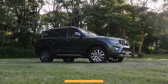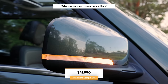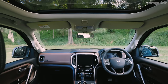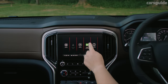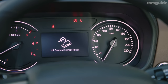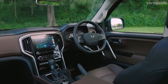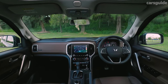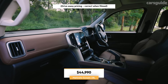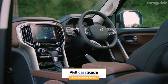The range opens with the Scorpio Z8, which scores 18-inch alloy wheels, LED front lighting, including sequential indicators, DRLs and fog lamps, and a sunroof. The only interior treatment available is a coffee-coloured leatherette, and there's an 8-inch touchscreen with Apple CarPlay and Android Auto. A second, smaller screen in the driver's binnacle, USB-A and USB-C charging in the first and second rows, and twin-zone climate control. Stepping up to the top-spec Scorpio Z8L adds a 12-speaker Sony stereo, wireless device charging, a 6-way power driver's seat, and a bigger 7-inch colour display in the driver's binnacle.